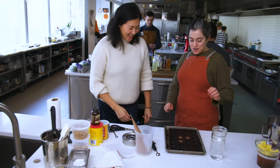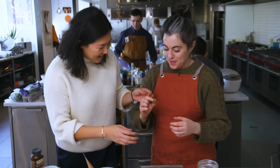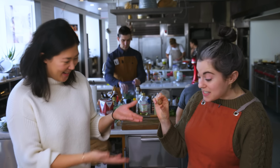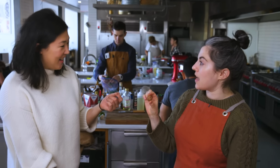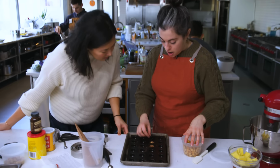Hi, Claire. Hi. Okay, now I'm going to work on the filling and then... Looks so great, though. Right? That's like a perfect sphere. This is the perfect size for the original. I'm so proud of you. Thanks. Oh, I think we'll be okay.